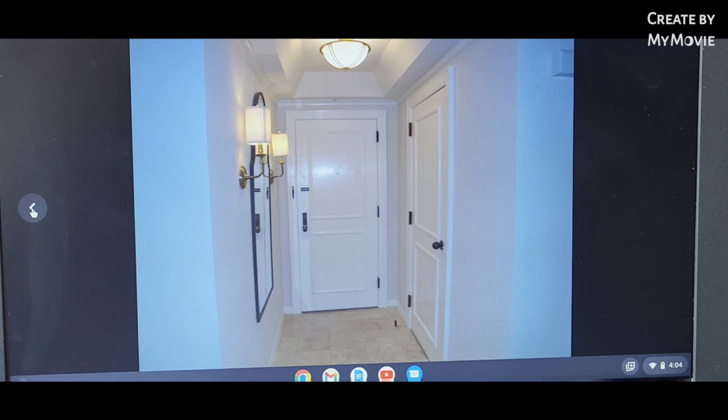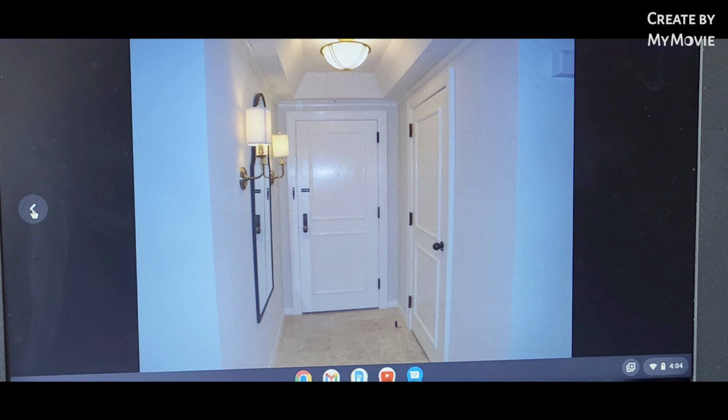That's our tour back to the beginning here, but you can see how nicely it's fitted out, but at the same time, there's just enough space. Everything has a place and everything in its place.